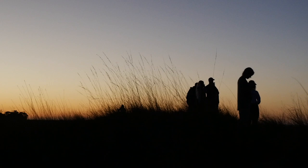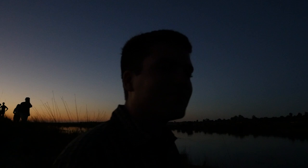Sun's about gone. Means I'm not gonna crank up my ISO anymore and make this nasty image any more grainy.